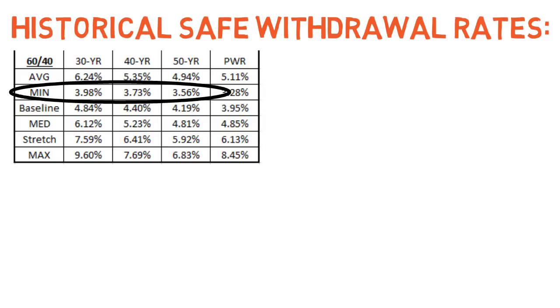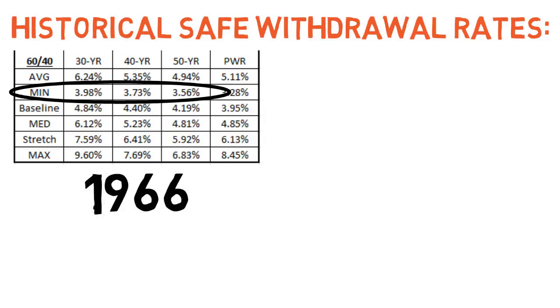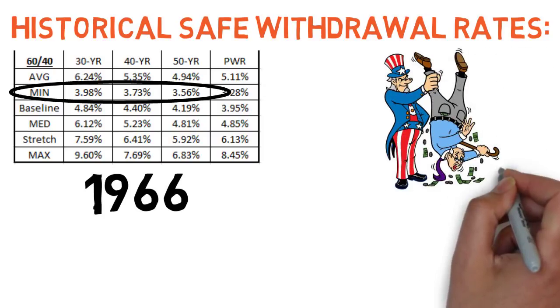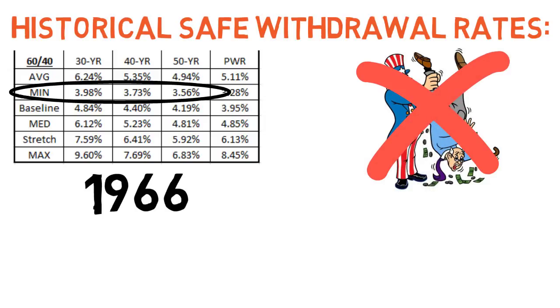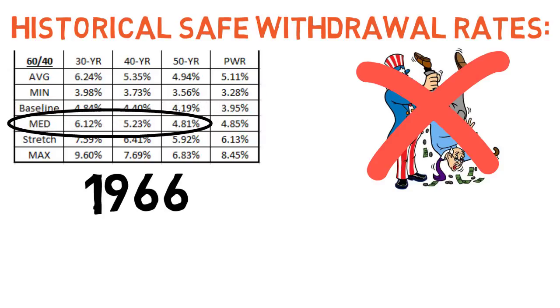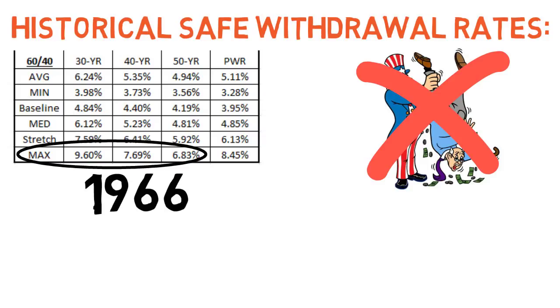The worst year to retire using this strategy was, without question, 1966, as that's the year all of these minimums were set. And I should note that, as usual, due to the varying nature of individual expense ratios and tax situations, neither has been considered in these withdrawal rates. The median rates were a bit higher, at 6.12%, 5.23%, and 4.81% for the 30, 40, and 50-year scenarios respectively. And the maximum rates for the same durations were 9.6%, set in 1982, 7.69% set in 1980, and 6.83% set in 1949.